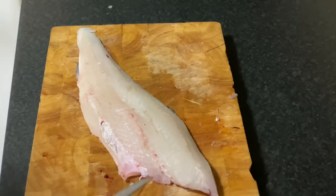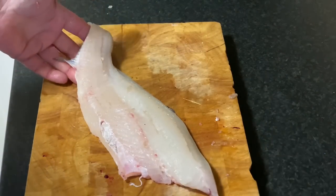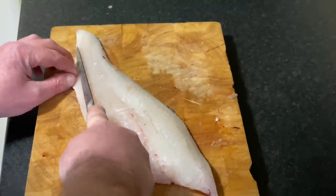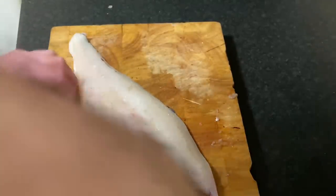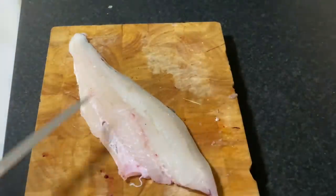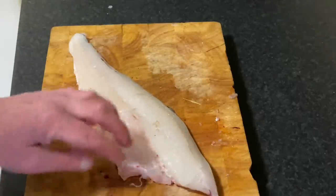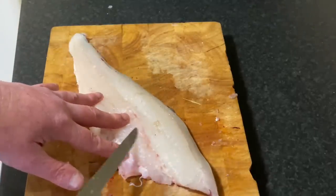And then obviously if you're gonna grill this fish, that's enough. You can leave the skin on the back and let's just trim that nice little bit off down there. Right, but I'm probably just gonna skin this and then breadcrumb it because Cheeky Girl likes it like that. So the last thing is the bones here.